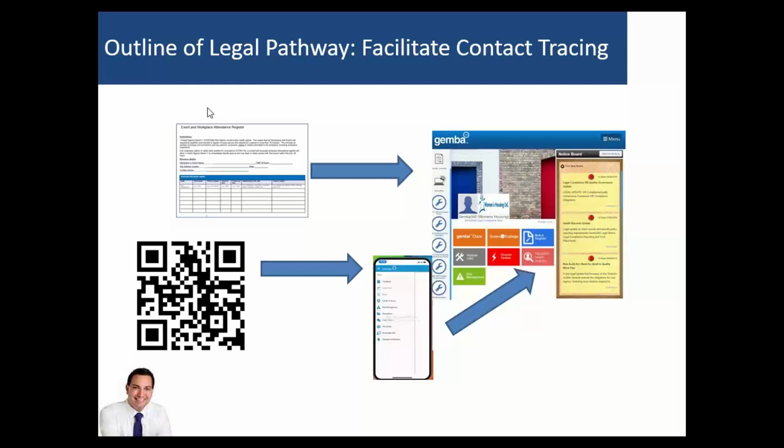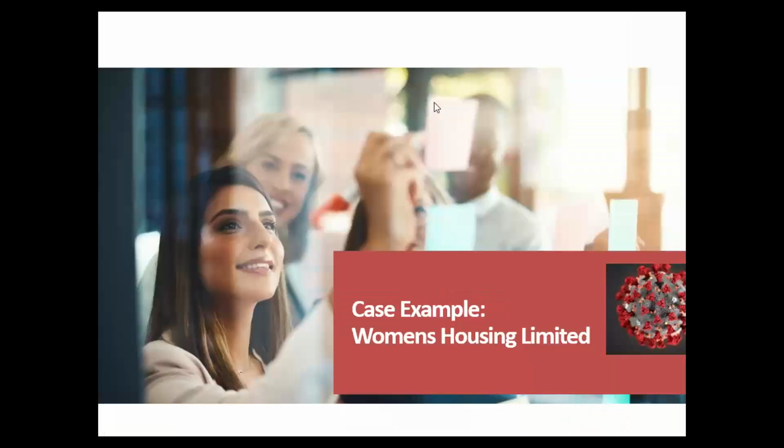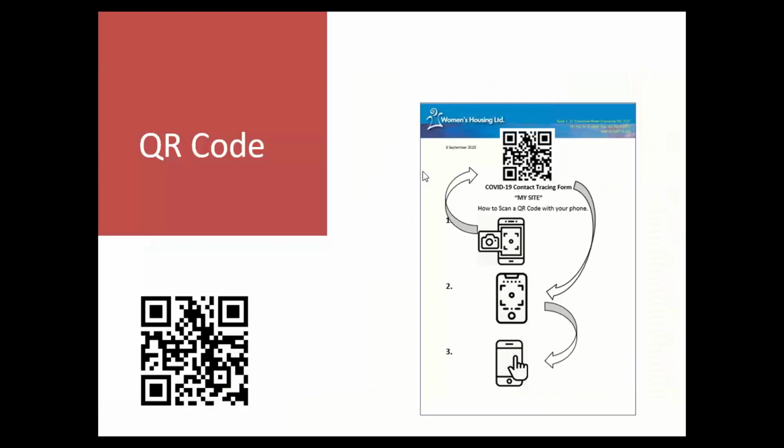Now, the same thing can be applied. This was done for different sites, but the same thing can be done across the board for community events. We've done this for agencies running group classes. All of these types of systems, the same rules apply. And it allows you to run the specific updates that you need and meet your legal compliance obligations. And this is just an example of how these appear.